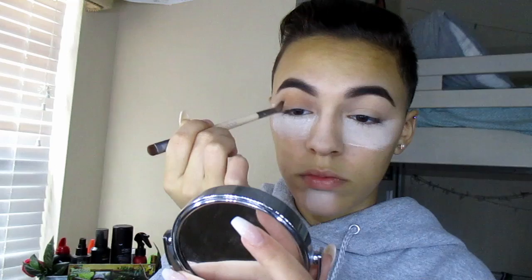I'm going to take a crease brush. I'm just gonna dip it here and I'm going to apply it to my crease. And when I say crease, I mean all over the eye. And I like doing this because it gives me that bronzy look. That is all I'm going for. So on the lid, I'm going to apply more bronzer.